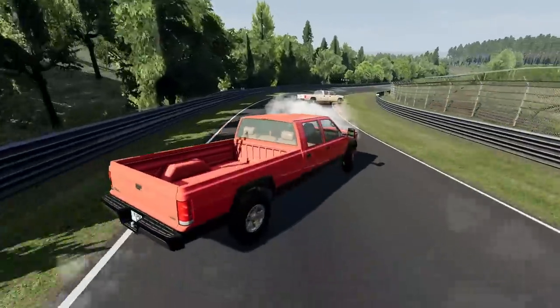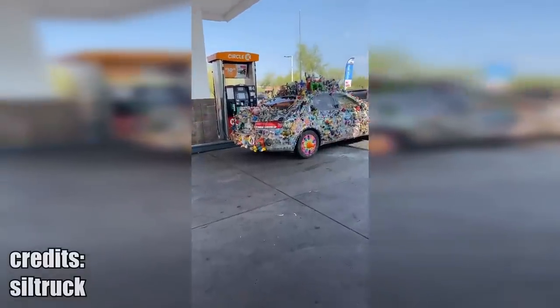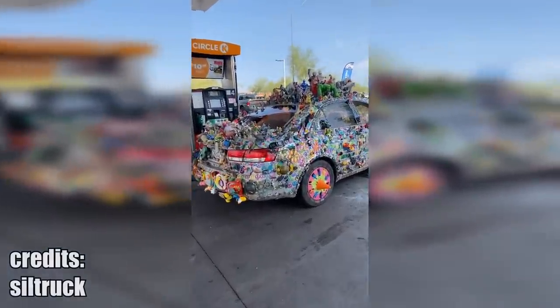This is the peak of car modification. Everything you see here is functional and serves a purpose. On a serious note, I am sure this car cannot wait for the sweet, sweet release of death.